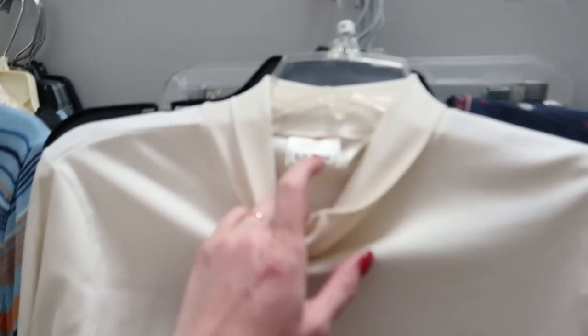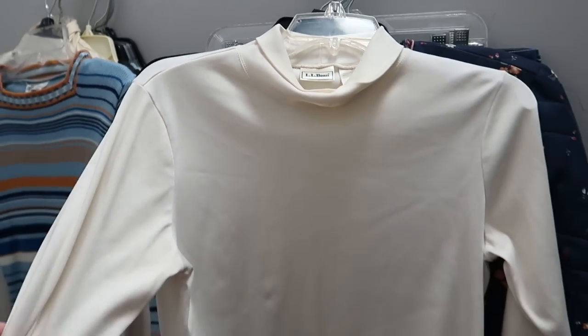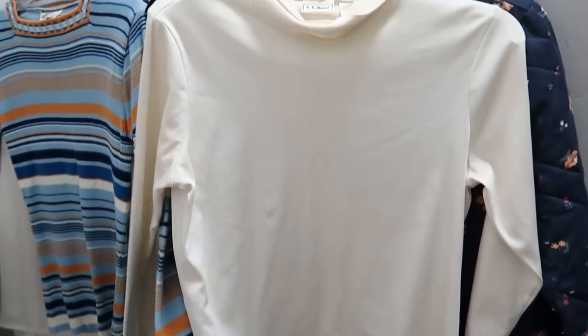Not 100% on this vintage sweatshirt. It is super cute, obviously, but it does have a little bit of stain around the collar and it fits smaller than I'd like. It's probably an elementary school mascot or something. But I don't know, it's so cute that it might win the day. So this is a baby. This is a nice L.L. Bean Supima cotton turtleneck. I just think it might be too small.